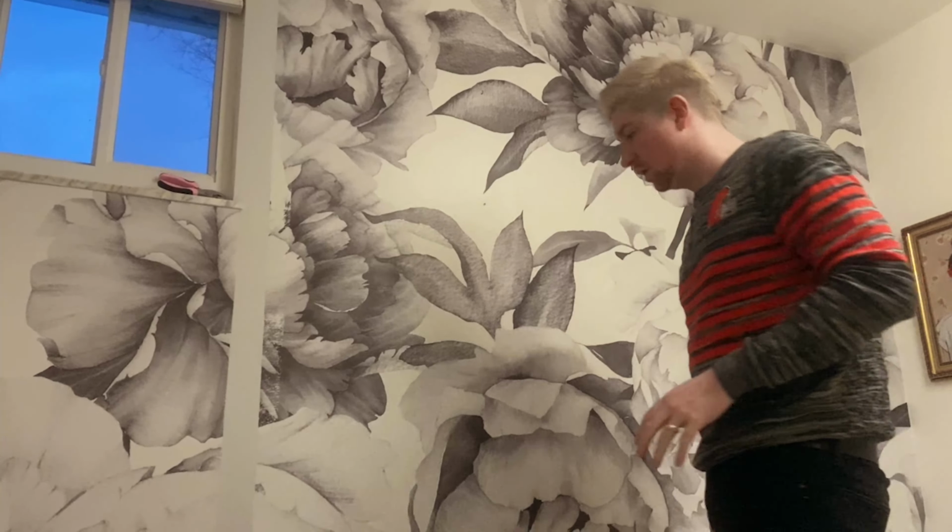I am removing it just because this room is gonna be entirely white. So that's why it's going, and I'm gonna do some fun wall trim. But yeah, I want it to be a backdrop for my YouTube videos, and the pattern's just a little too busy for this room, but I really did love it while it was on the wall, and I hope you guys like the new thing that we do with the walls.